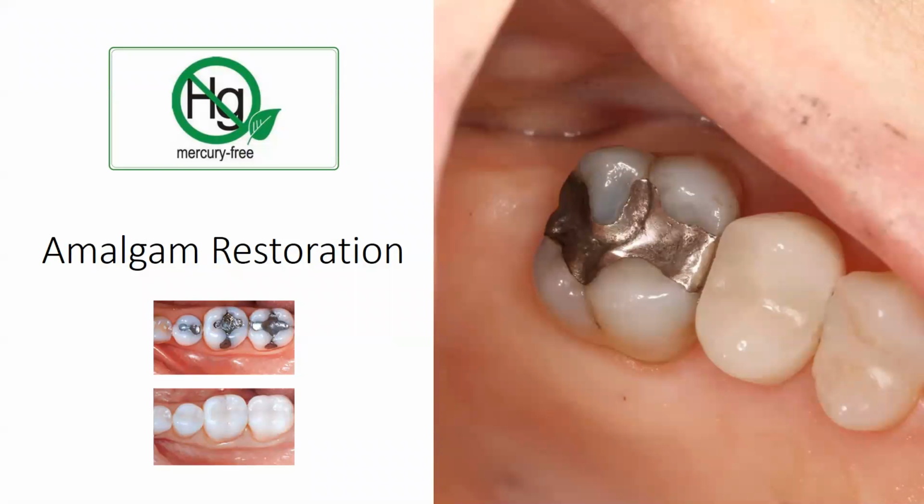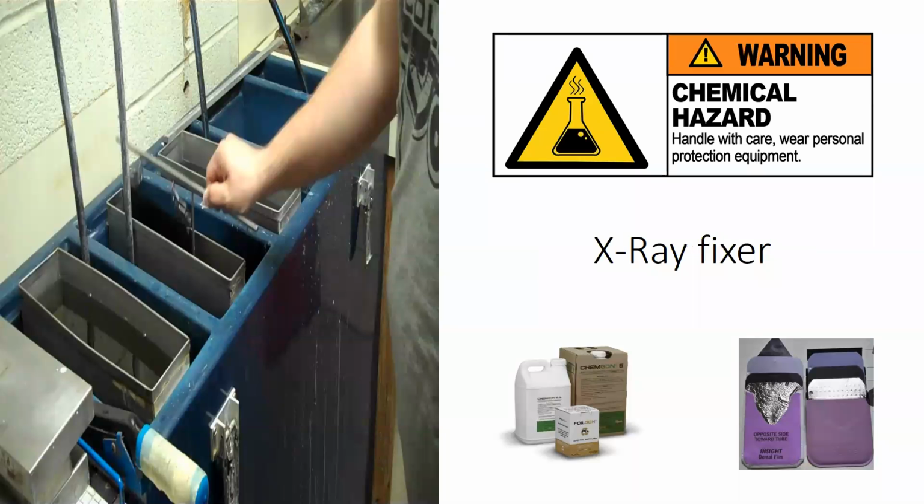Now I'll discuss some of the bad and good practices in relation to their impact on the environment. I will start with amalgam restoration, which is one of the oldest types of dental restoration and is still used nowadays in some developing countries. Mercury is the main component of amalgam. Besides its toxicity, it's highly contaminating. It can be spilled into the water system or be mixed with the garbage, which is then placed in a landfill and contaminates the soil. So dentists should use amalgam substitutes.